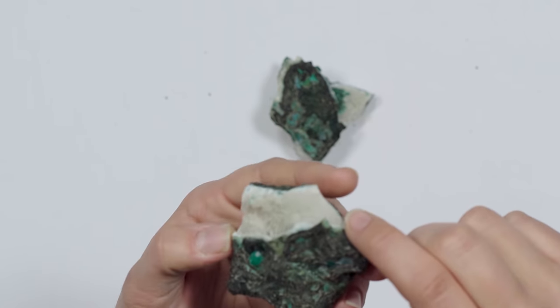These are from Globe, Arizona. It is actually a really famous mining town. So it was named after a pretty decently sized silver nugget that looked like a sphere.